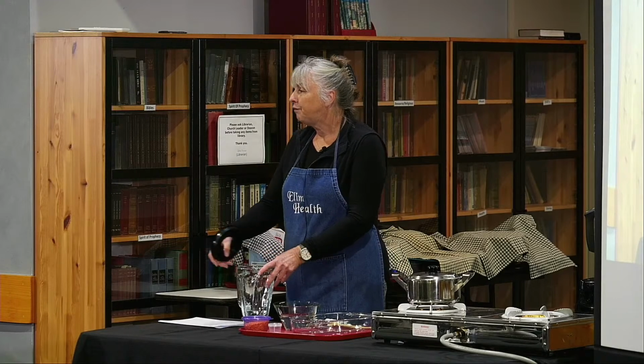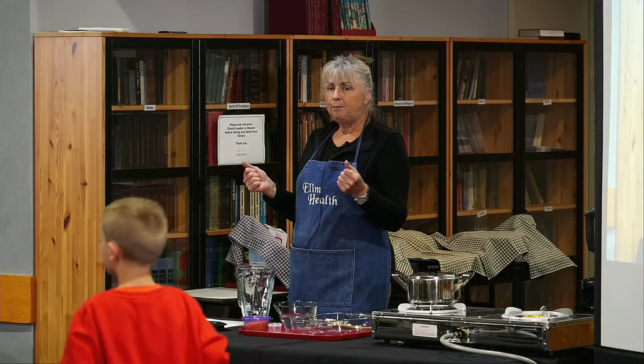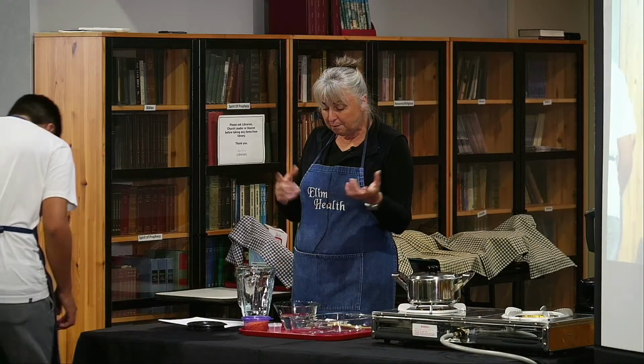So what we're going to do is very easy, only 3 ingredients: just water, lentils and salt. You can add different things if you like. You can add more salt, less salt, or mixed herbs. Instead of the second lot of cold water, you can even put in coconut cream, and it gives it a bit of an Asian flavour.